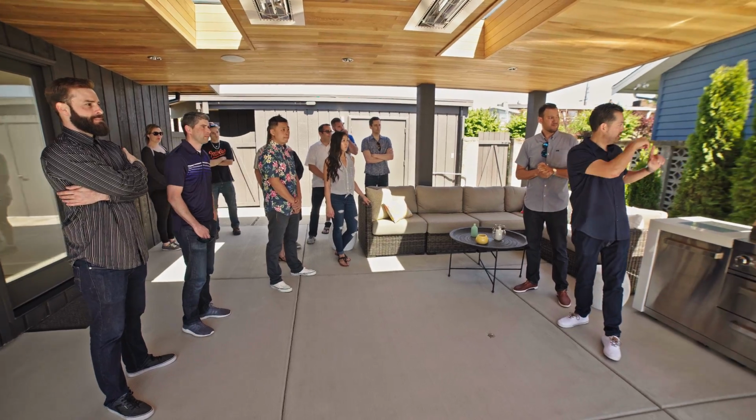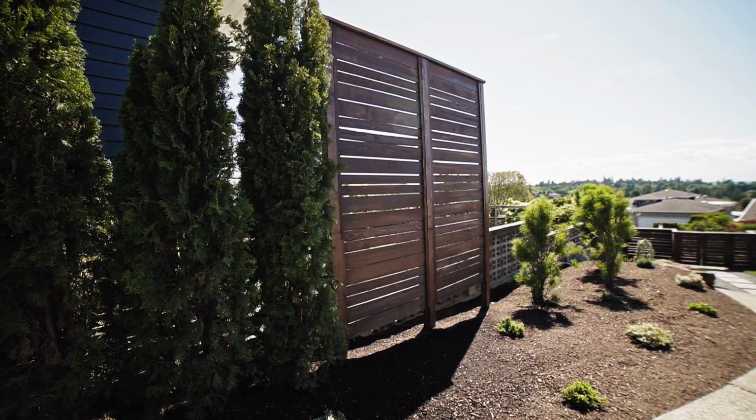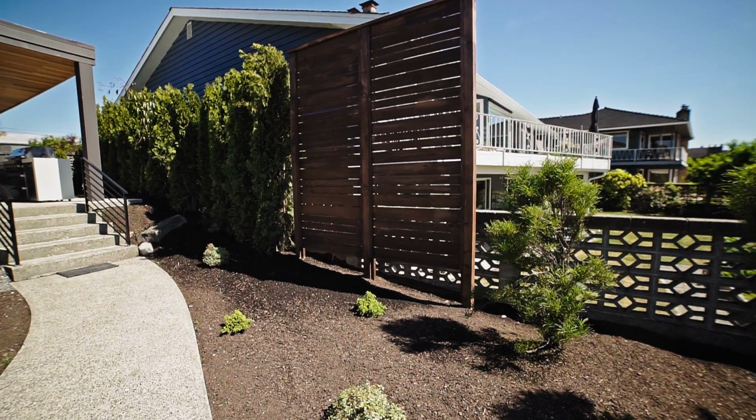What I really liked is, Dave, you planted those trees there that really maximize the privacy. You put that wood, I guess it's like a privacy fence over there, stained it, and it looks like it should be part of the yard, and it actually is a really nice accent, but it also provides a lot of privacy, which is great.